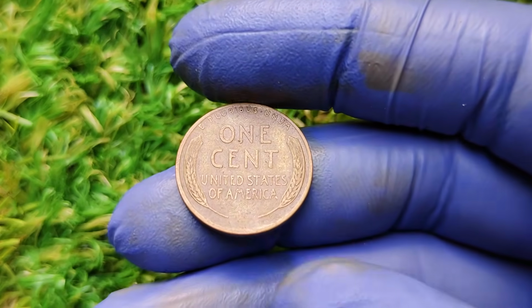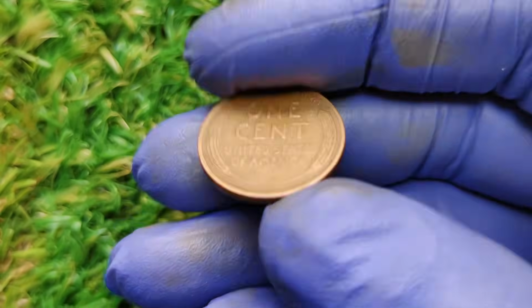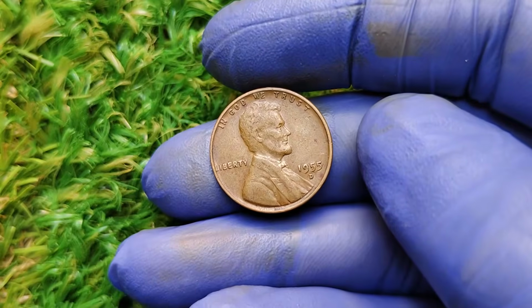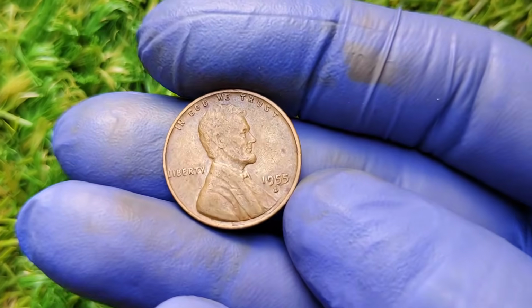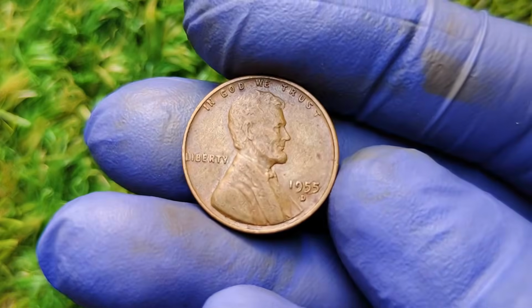The investment potential of this coin also draws attention. In the last 2 decades, interest in numismatics has surged. People from all walks of life have begun appreciating the beauty, history, and value locked in older coins.